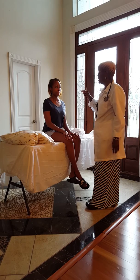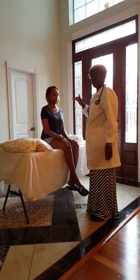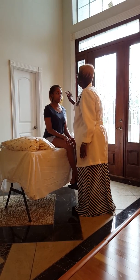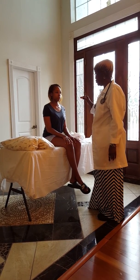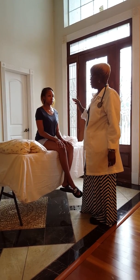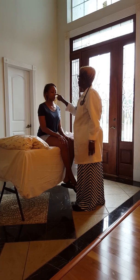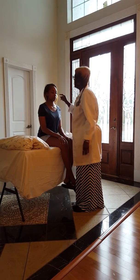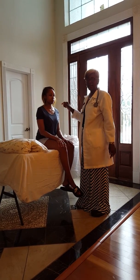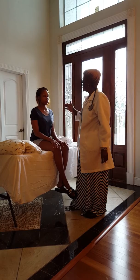Her eyebrows are evenly distributed, the hair is even, they're thick, with no lesions or anything, and they look symmetrical to me. From her eyebrows, we go to her eyelashes. Her eyelashes are evenly distributed, with no signs of any infection or anything like that. The next thing we're going to assess is her eyelids.